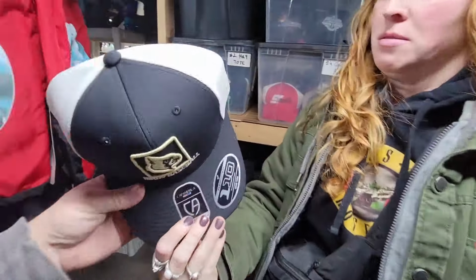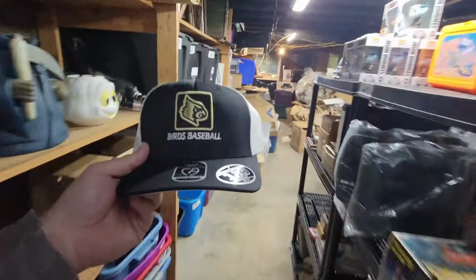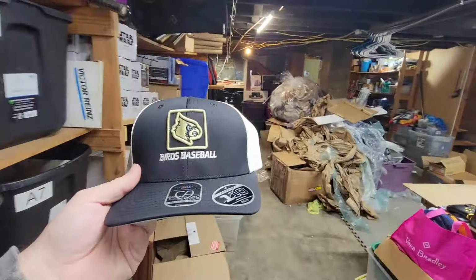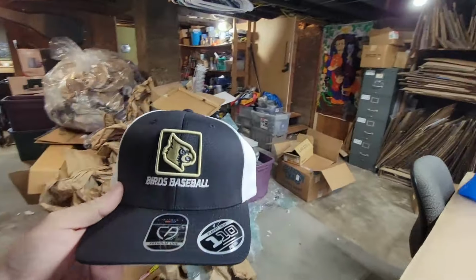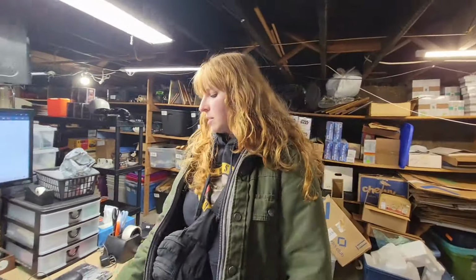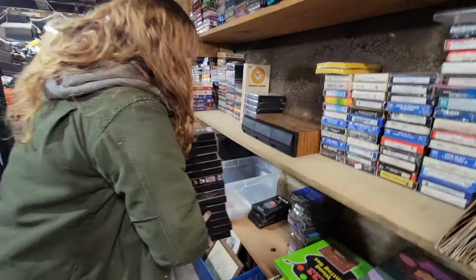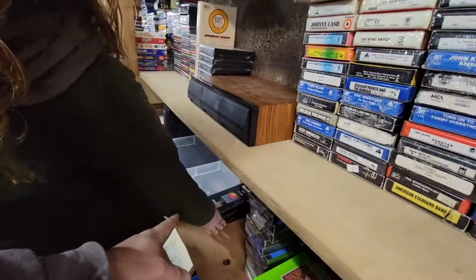But this is the hat that we sold here. It's like some kind of birds baseball hat. I think it's from Memphis. Like a minor league team or something like that. And it looks like it sold for how much there, beautiful? $6 plus shipping. Okay, this is the next item that we sold.